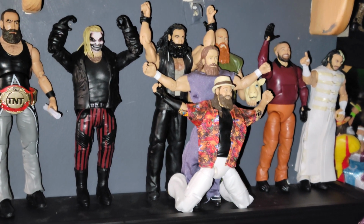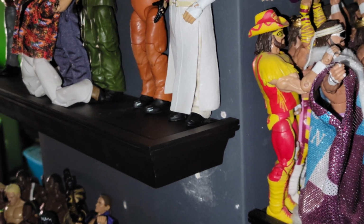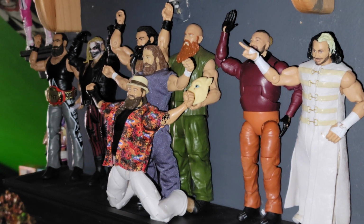I had to repair this shelf. This is the shelf that I had mentioned earlier that I needed to repair, so luckily I was able to just get a screw in and get it up there like it should have been. So it's all good now. I'm really happy with the way this has turned out, and I really like the way the shelf looks.